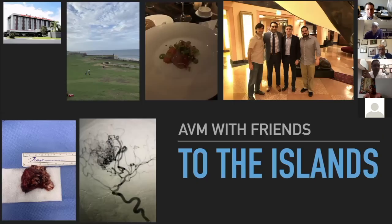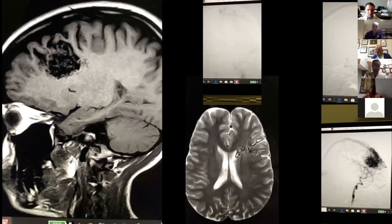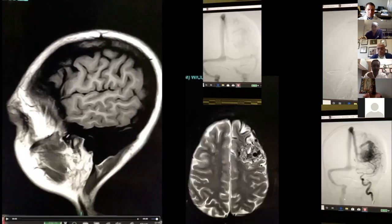I wanted to just make a comment that AVMs can bring friends together. This was a wonderful opportunity for me, and I just can't be thankful enough. This is Rodolfo, one of our previous fellows, and Yvonne, his partner, down in Puerto Rico. They kindly invited me to come and participate in some cases that they did. Here's a 13-year-old girl that otherwise may not have gotten care there. And we went down and did this case together.